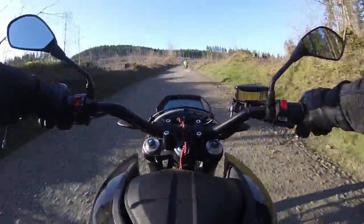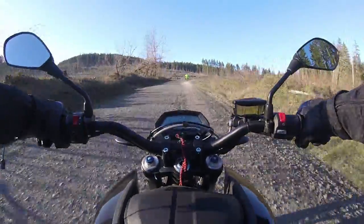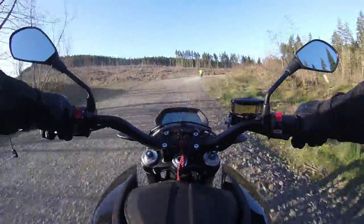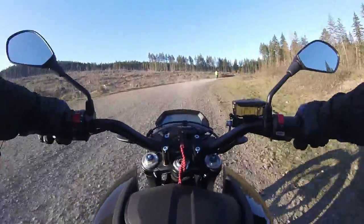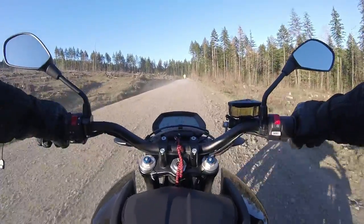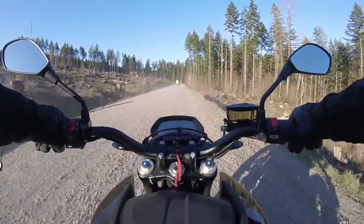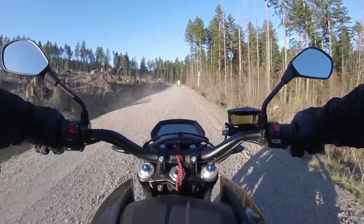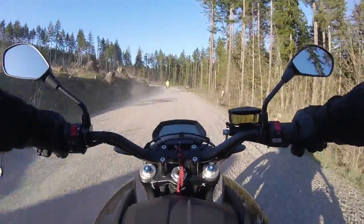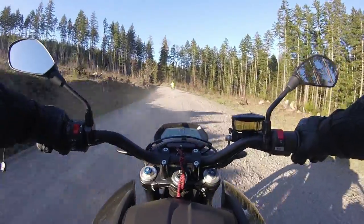Still at 75% battery, 67.4 projected miles, 37 miles on the trip. And even though we're climbing and we're not on regular asphalt, the consumption of the battery and the projected range seem to be pretty decent. It's not using a whole lot of energy really quick on the less than ideal conditions. Really reasonable.